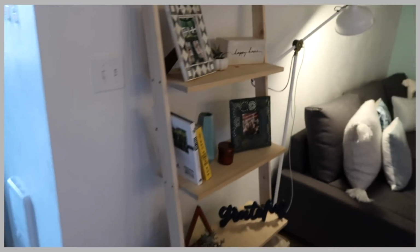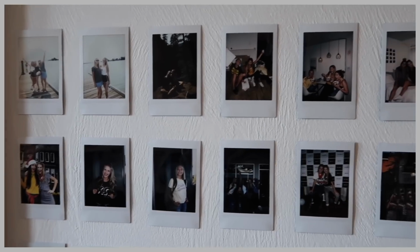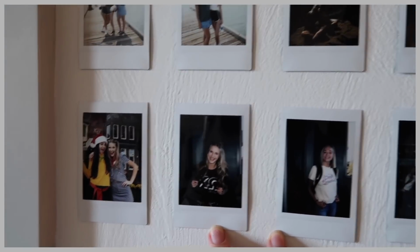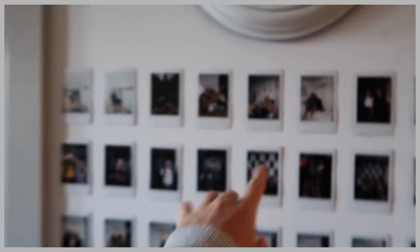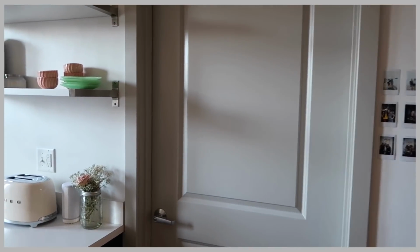So that's that. Over here into our kitchen, we have our Polaroid wall. This just has literally all the memories so far of this year. First day of school. This is move-in day, our first meal we ever had here. So we're planning on covering this entire wall with the Polaroids. This is Taylor's room. I'll show that to you in a second.